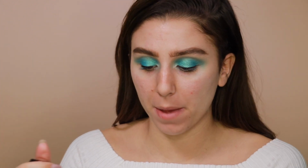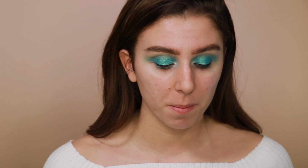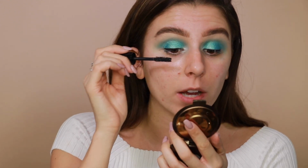For mascara today, I'm going to go in with my Lancome Monsieur Big. This has been my go-to mascara lately. I've used it in the past few videos, I think. But I need to try Lancome's Hypnose Drama again, because that was my absolute favorite, especially when I worked for Lancome. But I really like this one, so I want to try that one again to see which one I like better.